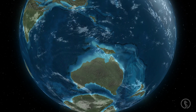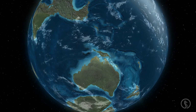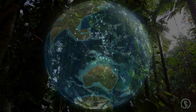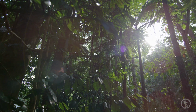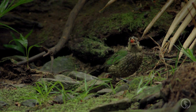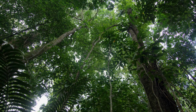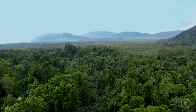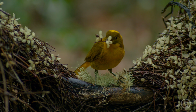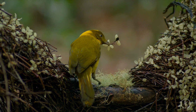Australia's separation from Antarctica begins a period of isolation that will last for 35 million years. This isolation allows for the evolution of the unique plants and animals we find in Australia today. The Australian continent is now almost entirely clad in rainforest, perfect for the continuing evolution of songbirds.